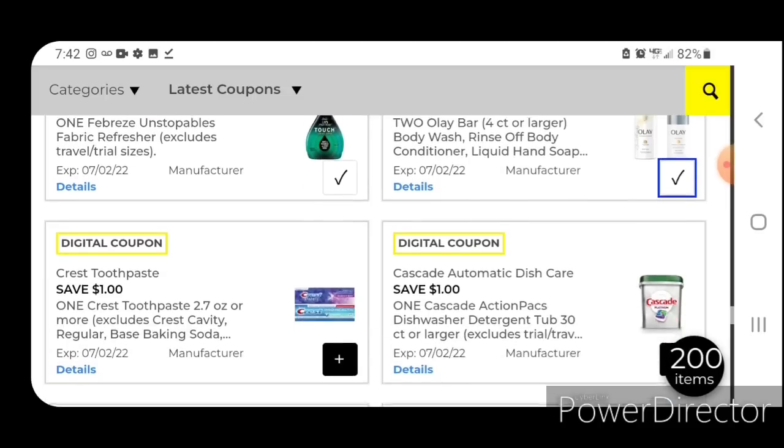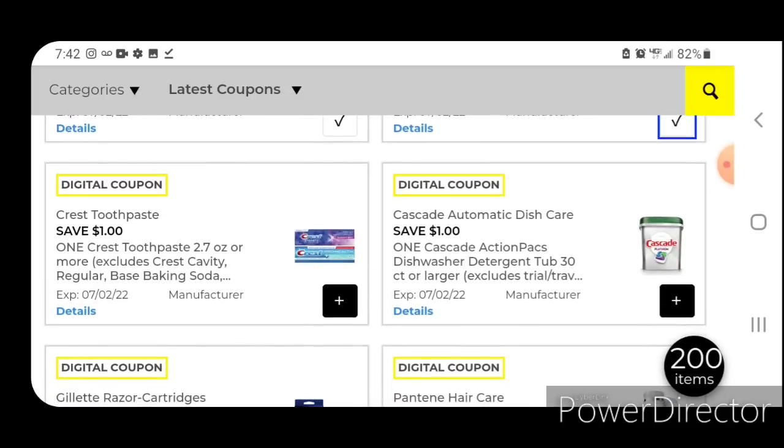All right, Colgate toothpaste. These start out at $3 each. So pick up 1 of those, use this coupon. You're going to pay $2. We have $1 off 1 for the Cascade Action Packs. Now, these are priced at $10.95, so after the coupon, you're going to pay $9.95.